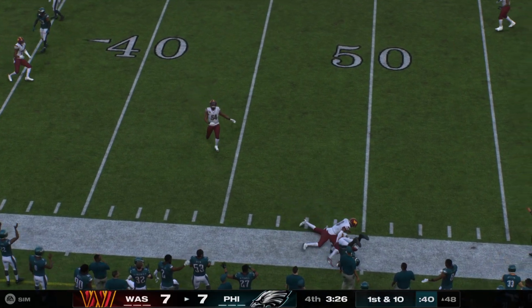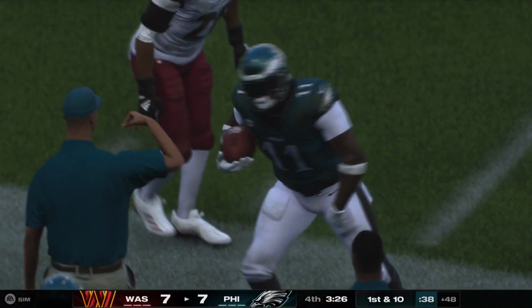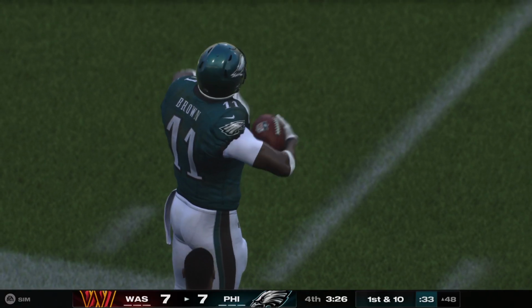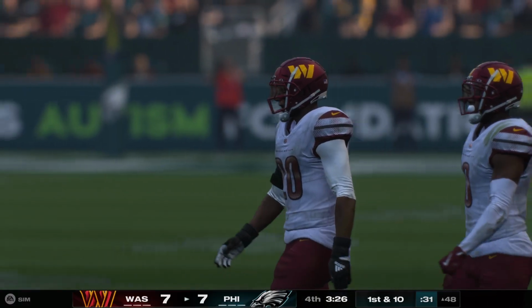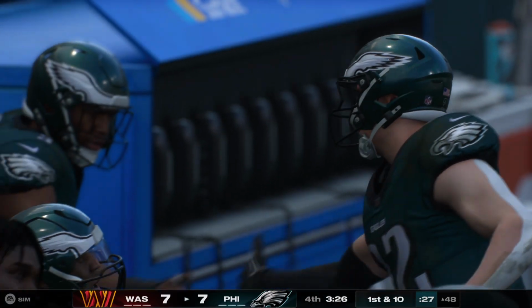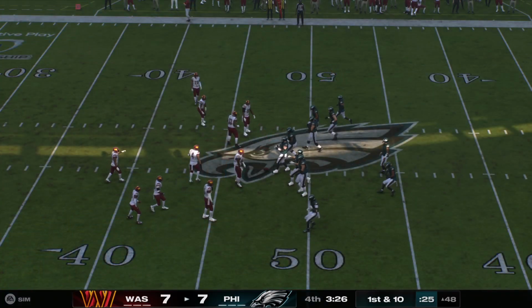And he is caught. And he's able to take it across midfield before going out of bounds. Hurts connecting there with Brown for the Eagles' first. And partner, in a tie game in the 4th quarter, you and I both know in the NFL, that's when you lean on your stars, and he came through with a nice catch right there.